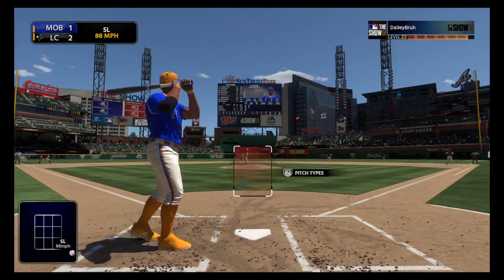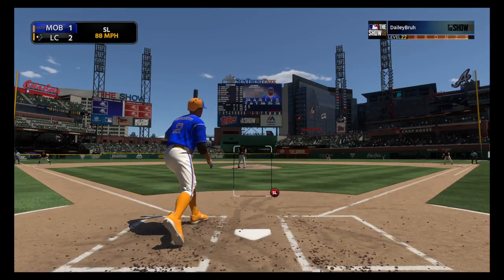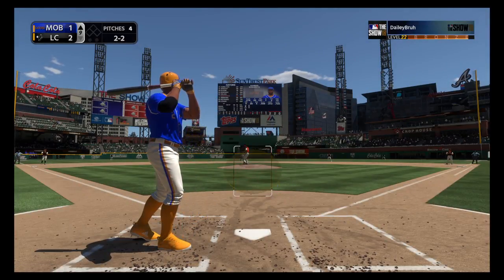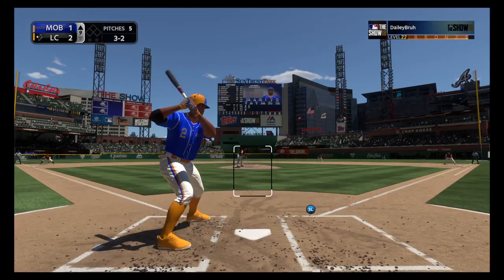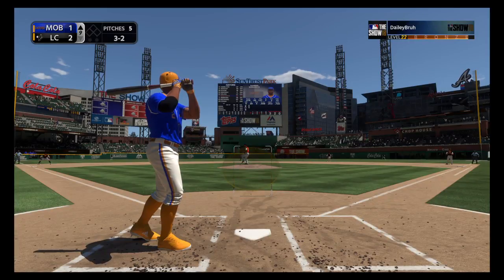No offer on that one. 2 balls and a strike. He's set, and the 2-1 pitch. Way in front of a great slider that time. That's 3 straight sliders in a row. I would be shocked if he went to that well a 4th time. I'd be looking heater. Full count, 3-2.